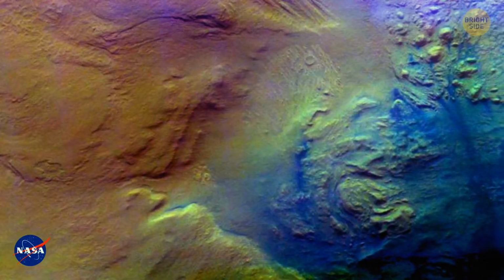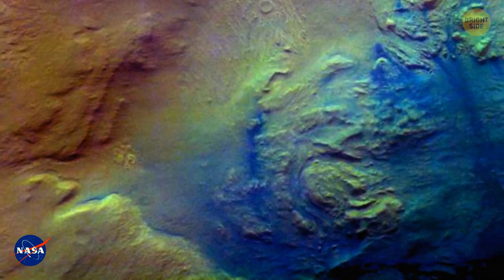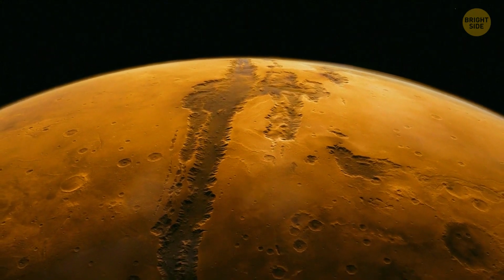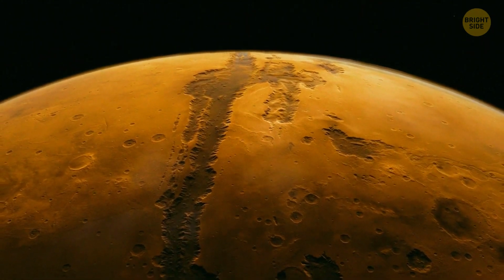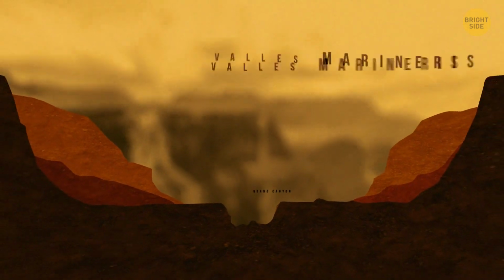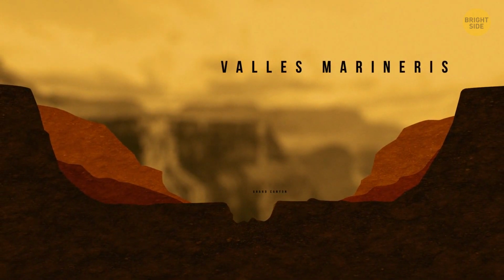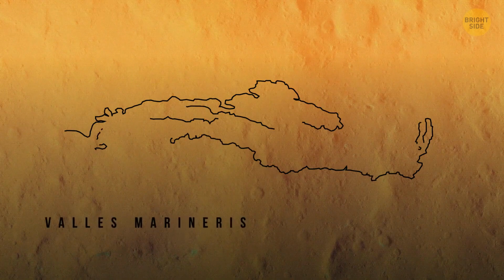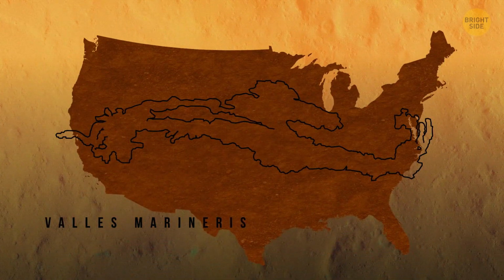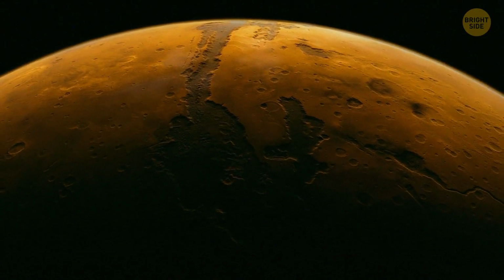Scientists often use false colors to highlight differences in something. For example, here it's the difference in depth. Also, the biggest valley on Mars is so large it could eat our Grand Canyon for breakfast. It's a fascinating system of canyons 2,500 miles long called Valles Marineris, and it's over 10 times as long as the Grand Canyon. Now, if you could stretch this Martian canyon, it would go from coast to coast of the entire United States. Since Mars doesn't have any active plate tectonics, no one knows for sure how this canyon formed.